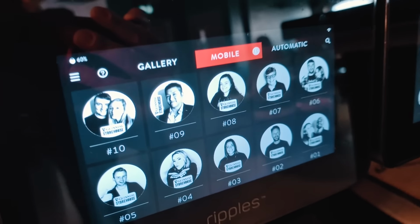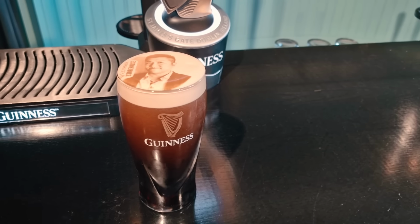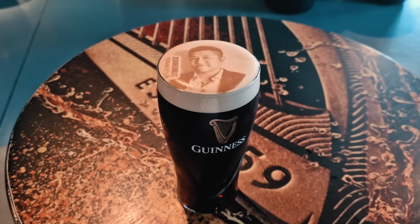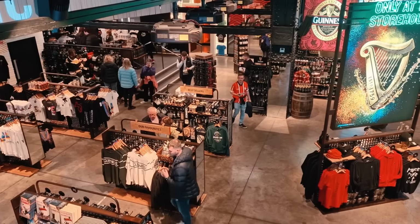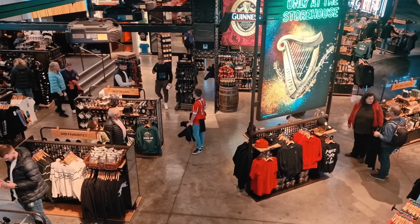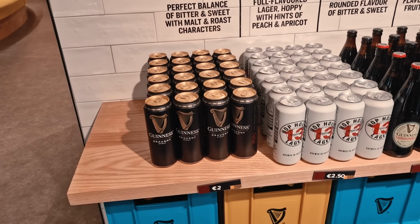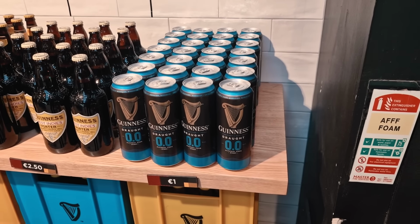You can actually pay extra to have your face printed on an actual pint of Guinness. So here's my face on a pint of Guinness. You're paying €8 for the novelty, but you know, whilst you're in Rome, I guess. If you want to buy some more to take home with you, you can literally buy it in the gift shop downstairs. It's probably the cheapest price that you'll find in the entire city. I should hope so, given that they actually make it here.